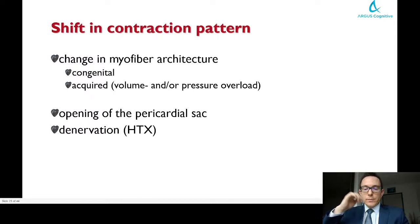Let's talk about different clinical scenarios. So when we can face a shift in contraction pattern and when the revision method can be of clinical interest. So when, of course, there is a change in the myofiber architecture. So it can be congenital. For example, we know that in different congenital heart diseases like tetralogy of Fallot, there is a different myofiber architecture compared to healthy controls.